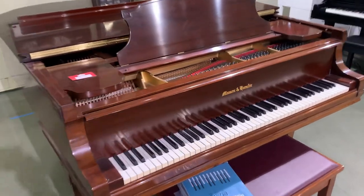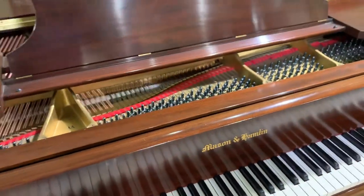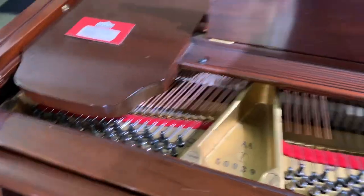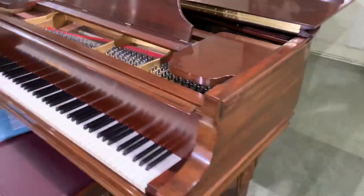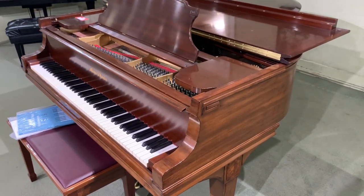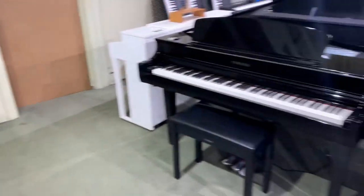Next to that, we have a Mason & Hamlin Model AA. The interesting thing about this one is even though it's been restored, they didn't go back with the original parts. They actually went with Mason & Hamlin carbon fiber hammer shanks. So this one plays really, really well. And we try to select our pianos very carefully so that we have the best pianos here at Alamo Music.